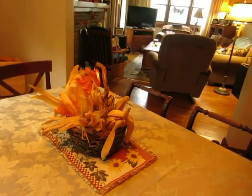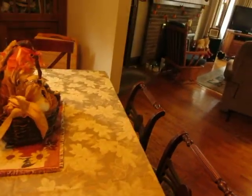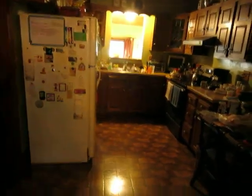So anyway, I just wanted to give you a little glimpse of our house. The kitchen is right here. It's kind of dark in there right now, but this is our kitchen. So you get to see it.